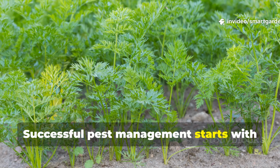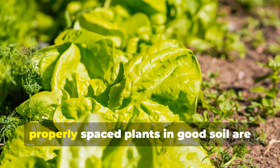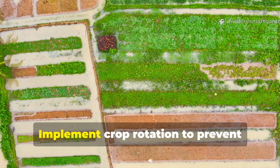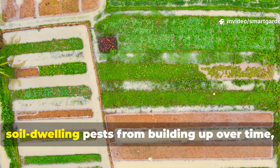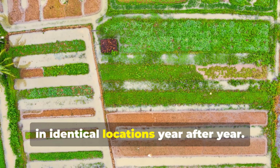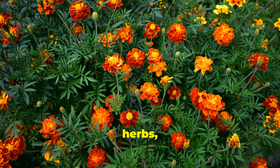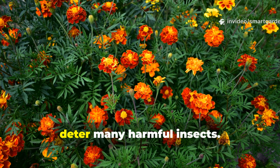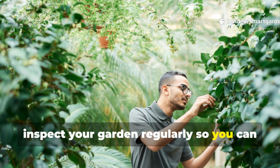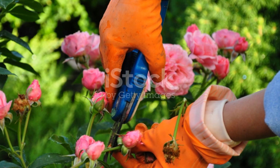Successful pest management starts with creating conditions that favor your vegetables over the pests. Healthy, properly spaced plants in good soil are naturally more resistant to pest damage. Implement crop rotation to prevent soil-dwelling pests from building up over time, and never plant the same plant families in identical locations year after year. Use companion planting strategically. Marigolds, herbs, and other aromatic plants can naturally deter many harmful insects. Most importantly, inspect your garden regularly so you can catch and address problems while they're still manageable, rather than overwhelming.